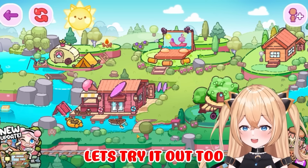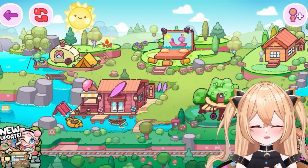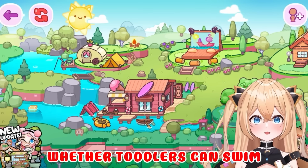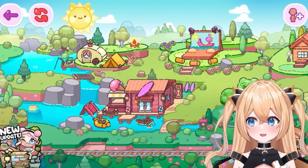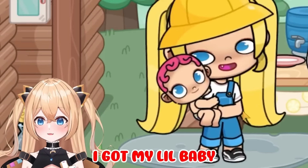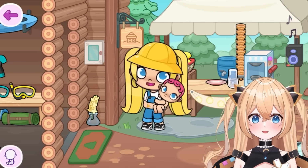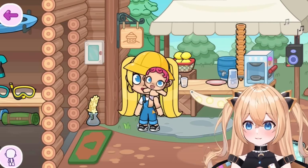Let's try it out too. I don't know which one is the real fact. Let's try both. Whether we can get the free item or whether toddlers can swim at such a young age. Okay, here we go. I got my little baby. Okay, here you go, baby. I'm not gonna push you into the pool because that's dangerous, or into the sea, so you do it yourself. Okay, he says, goo goo gaga.